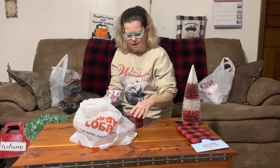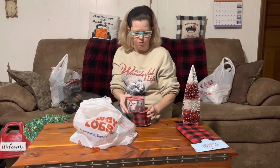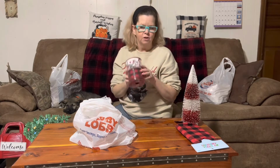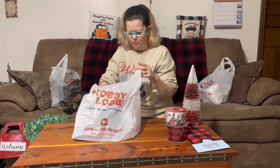They were $10.99 a piece, so less than $5.50 a piece. I don't know if that's a good deal or not, because I've never bought ribbon like this before, but I really want to try to put it on my tree the way she did. And if it doesn't work out, I can always use it for something else. And practice makes perfect, so maybe I'll get good at it, who knows.